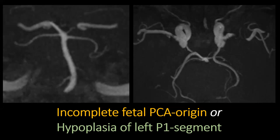Fetal origin can be complete or incomplete. When it is complete, there is a complete absence of the P1 segment of the posterior cerebral artery, the segment that arises from the basilar artery. In this patient, it is incomplete because we see a very thin hypoplastic P1 segment.